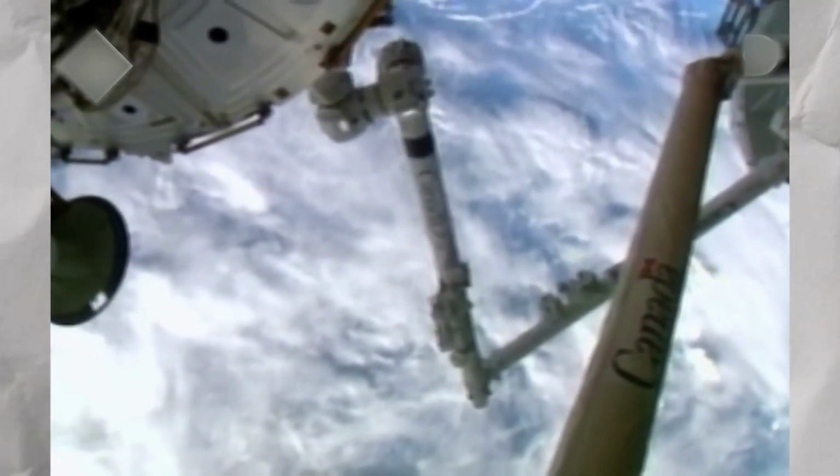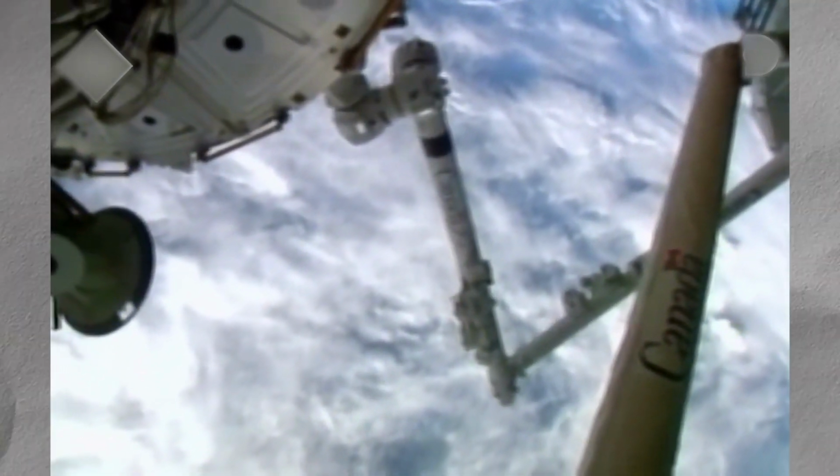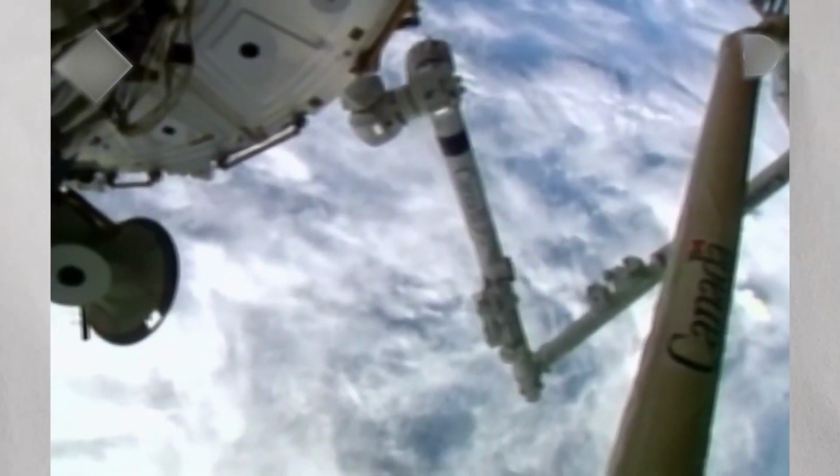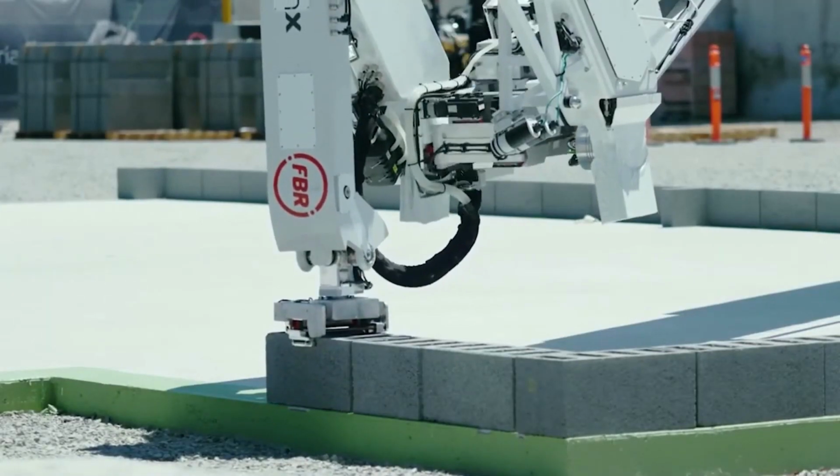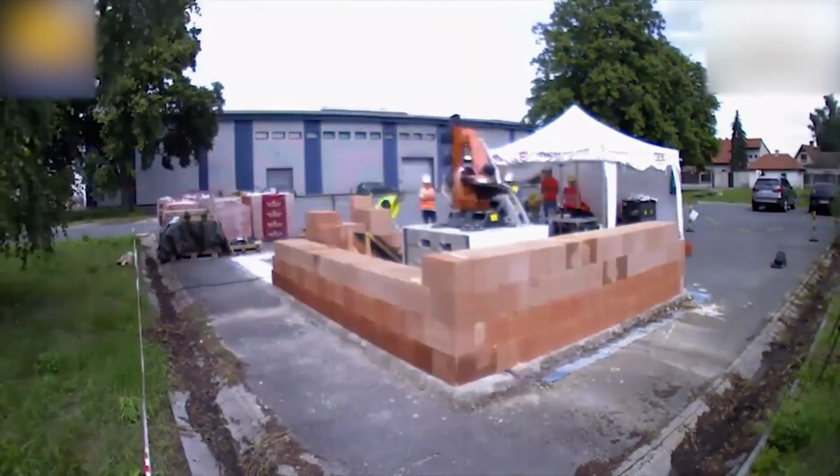Such technologies could be used for construction on the Moon and Mars, where every minute of work on the surface costs a lot of money. In the future, people might completely stop building houses by hand. Buildings will assemble automatically, without builders.